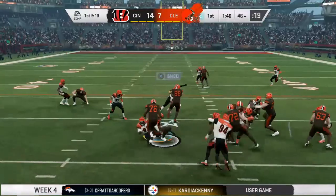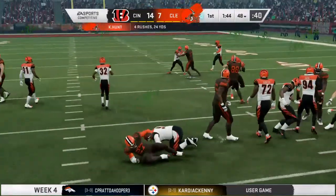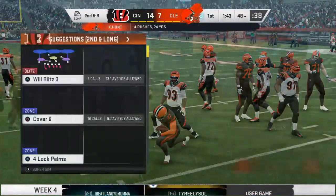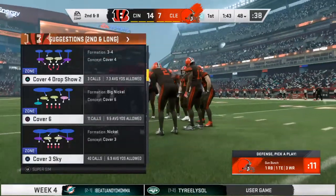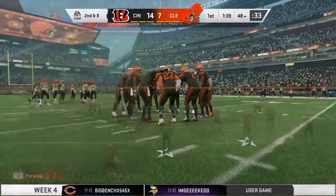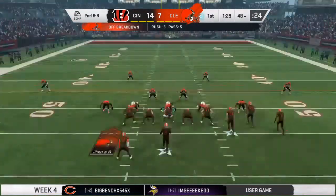On first down, they'll run with Hunt. He'll be taken down at the 48 for a pickup of 2 yards. Doubling this guy has to be a priority before moving up to the next level because the big fella, he just ate that one alive, just stuffed it.